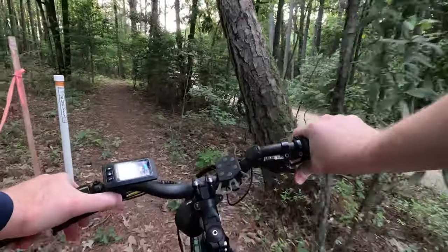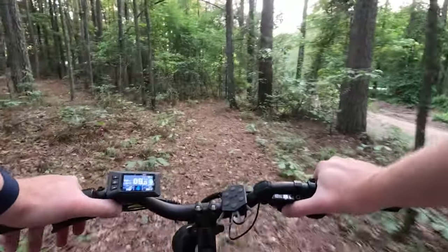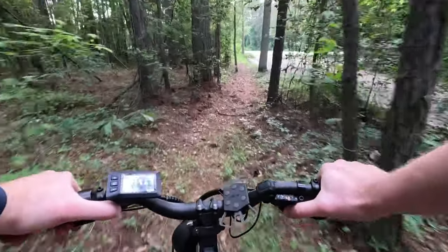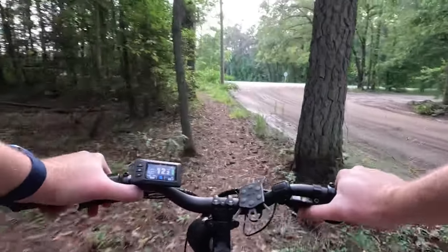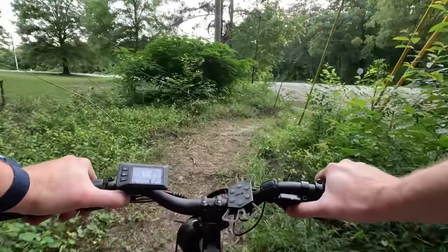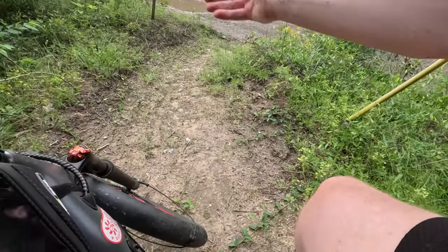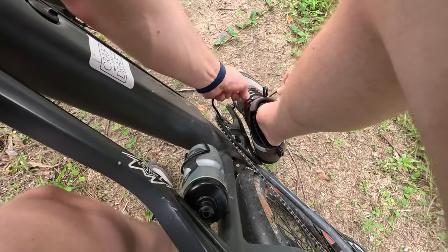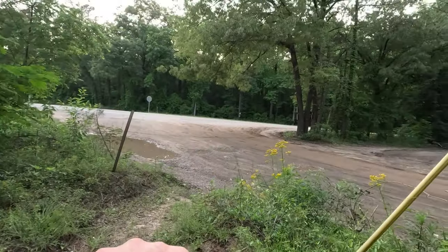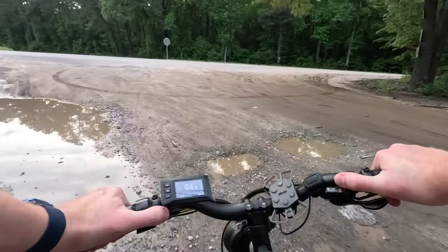Something up here. Is that the main road? I can't tell. Huh? Looks like a main road. Ooh! Big thorn bush hanging out on the trail, waiting to pop tires. Hopefully my puncture-resistant tires did all right there. All right, I'm gonna stop and figure out where I am.